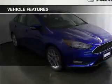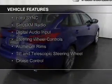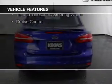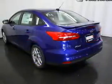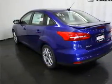The features include a power sunroof, internet connectivity, Bluetooth connectivity, Ford Sync voice activation, Sirius XM satellite radio, digital audio input, steering wheel controls, aluminum rims, a tilt and telescopic steering wheel, cruise control.